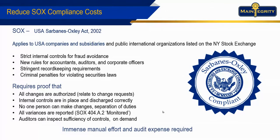SOX requires proof that all changes to processes are approved and that records are kept detailing this. Separation of duties has to be implemented so that no one person can make changes on their own, and audit trails need to be kept and variances get reported. Complying with SOX can be labor intensive and expensive, not to mention mind-numbingly boring.